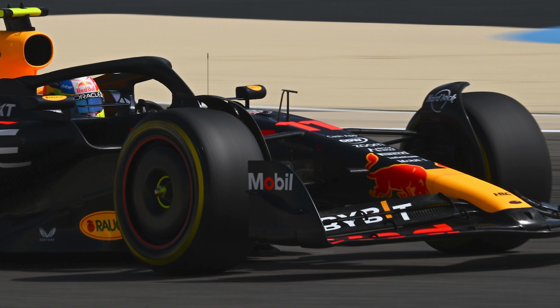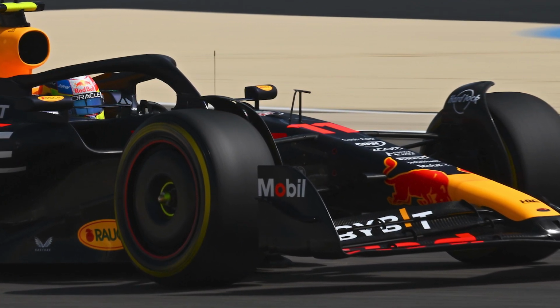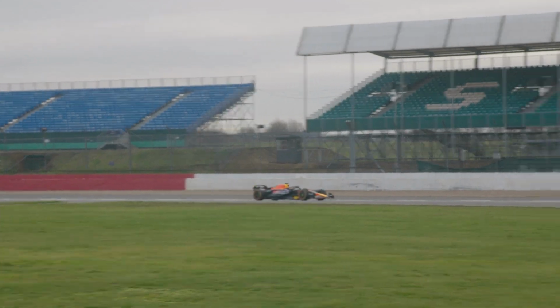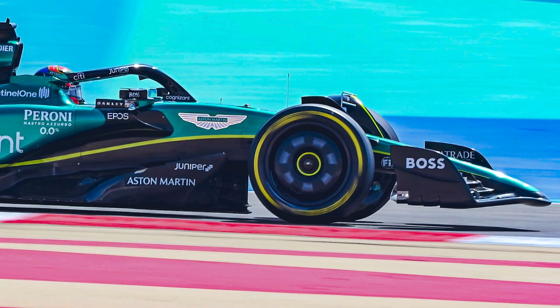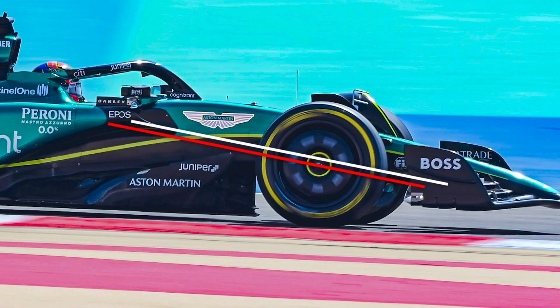In each of these situations, the performance benefits of the winglet depend on how well it integrates with the rest of the wing. Otherwise, its presence will have little effect on the overall efficiency. If the winglet does not integrate well with the rest of the wing, the benefits of the winglet's performance will not be realized. The front wing of the Aston Martin AMR23 Formula One car is a one-of-a-kind design that does not incorporate winglets in the lower rear corner of the structure.